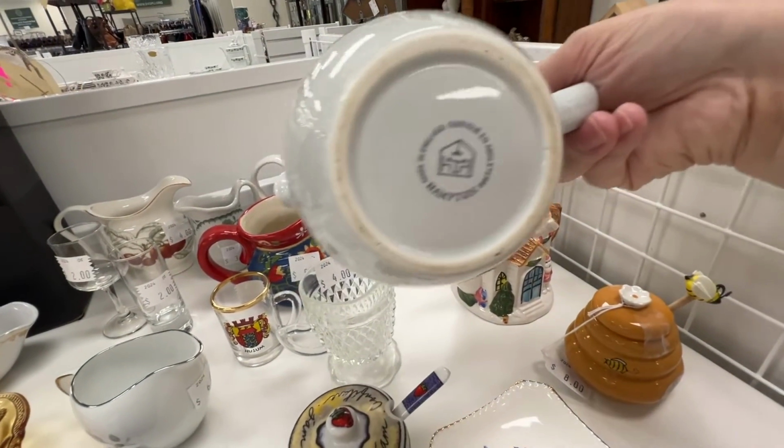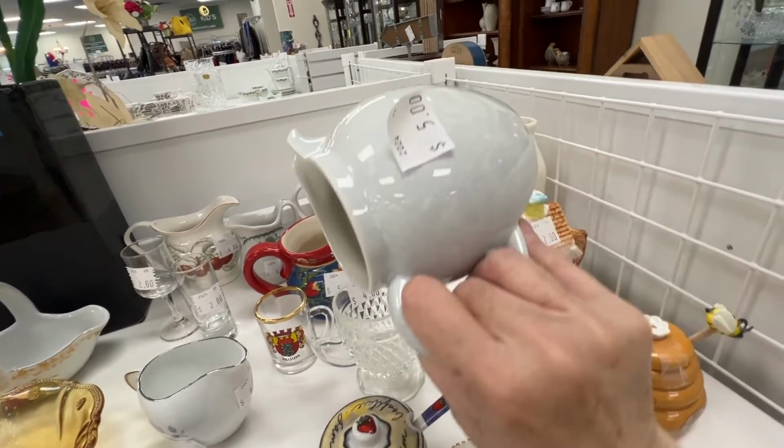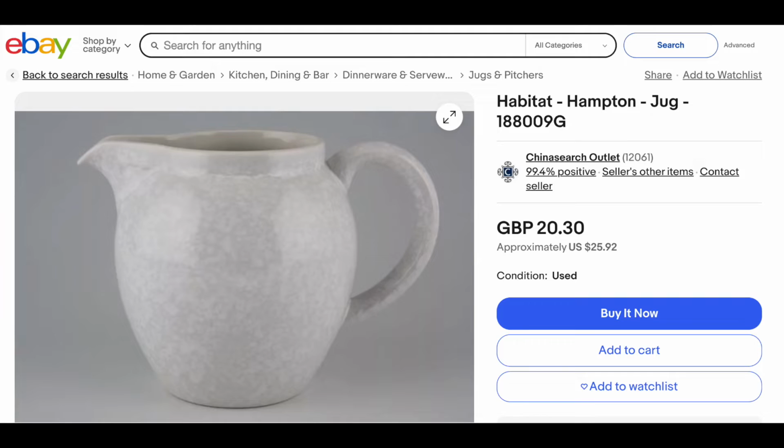This little jug was very cute. It's made by Hampton in England. It was $5, and I looked it up and I found one selling over in the UK for approximately $26 US, but I decided to leave that behind.